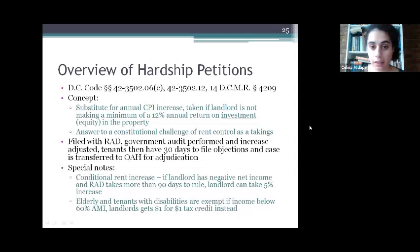So in DC, a landlord is actually entitled to a 12% annual return of investment on their property. I know many tenant advocates think this is too high. People are advocating for that to change, but right now a landlord is entitled to a 12% return of investment on their property. And if they can demonstrate to the rental accommodations division that they're not making that return on investment, then they could file what's called a hardship petition to increase the rents across the board in a building so that the landlord can meet that rate of return that they're entitled to.